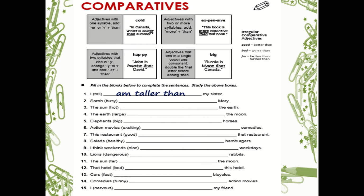And please, after you have answered all the worksheet, please collect it and give it to Teacher Pogi next time.